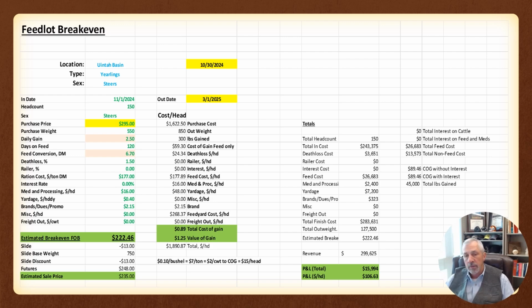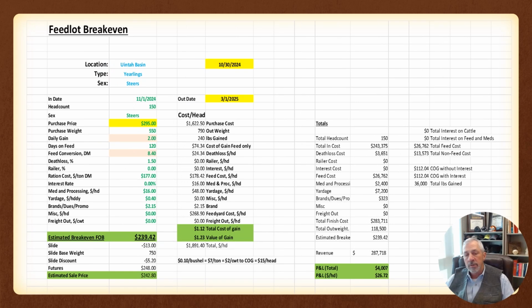Next scenario, same set of cattle, everything's the same, except I've just got them gaining 2 pounds a day instead of 2.5. They're eating the same amount of feed, so that makes our conversion not quite as good at 8.4. If you remember, the other one was 6.7, if I remember correctly. Everything else is the same, but that difference in average daily gain.